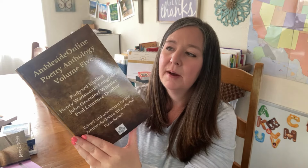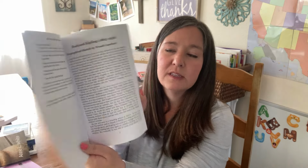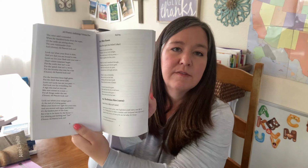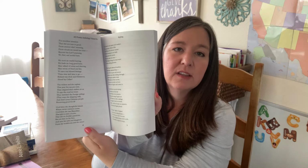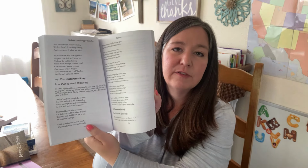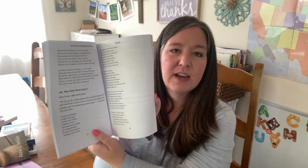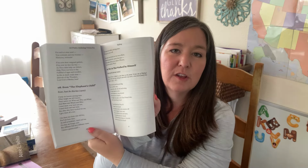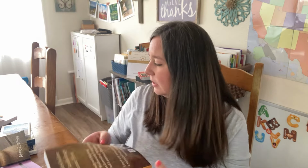There's a biography at the beginning of each poet. And then they just have several pages of that poet's poetry. And you can actually get all of these on the Ambleside website for free. You could print them out if you wanted. For me and the printer that I have, I just thought it would be easier and way cheaper for me to just buy this like $8 book off of Amazon. So we will be studying those 4 poets.